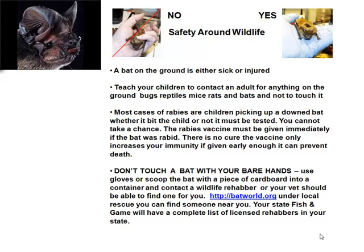Don't touch me with your bare hands. I will bite you. If that happens, you may have to go through a very expensive series of rabies shots. Use gloves or take a piece of cardboard or paper and scoop me into a container so you can give me to a wildlife rehabber. Your state fish and game will have a complete list of licensed rehabbers in your area. You can also check batworld.org for rehabbers that may be in your area, or your vet may be able to give you somebody that can help you.